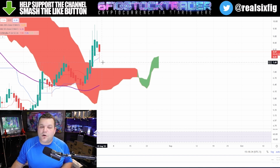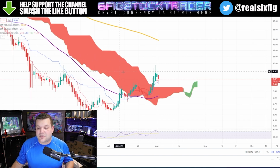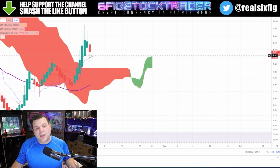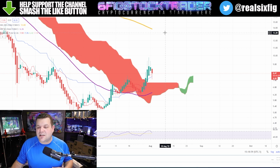All I know is today people are buying the dip. The bears are pulling the price down to $7.49, and the bulls are stepping in and buying this back up to about $8. So currently we've got the conversion line trading horizontally, and the baseline is still arcing upwards. So if we get a little bit of a bump here and we can tip this conversion line to the upside, I think we could see this continue on.